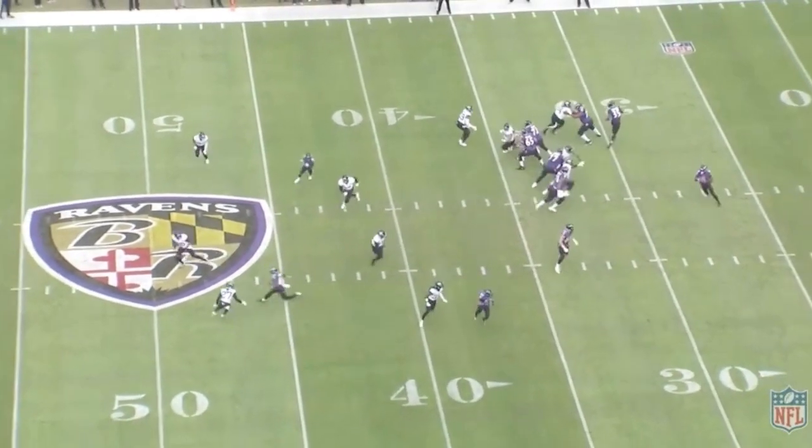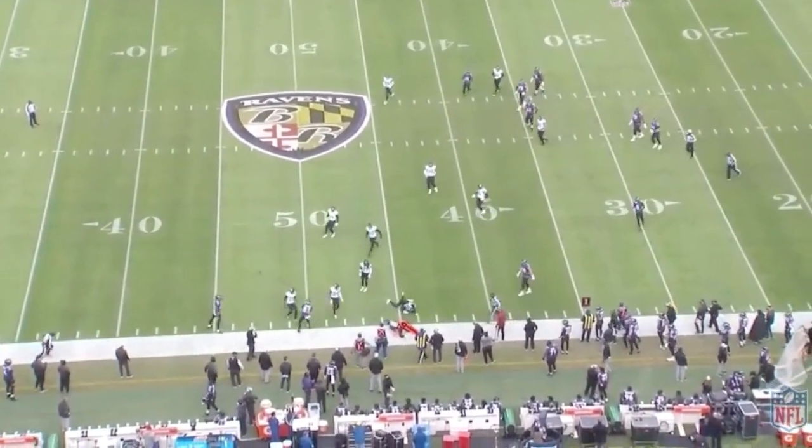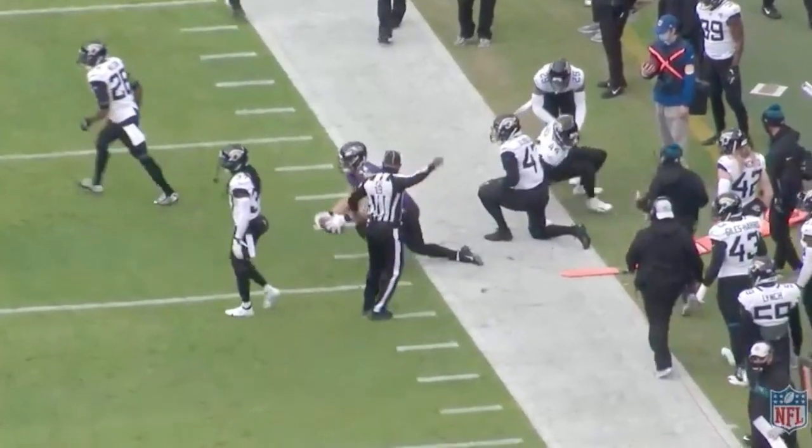But I like what Lamar does here. Not a lot with his first read. He keeps the ball, waits on Marquise, draws the coverage up, and then hits Marquise right in that hole in the coverage.